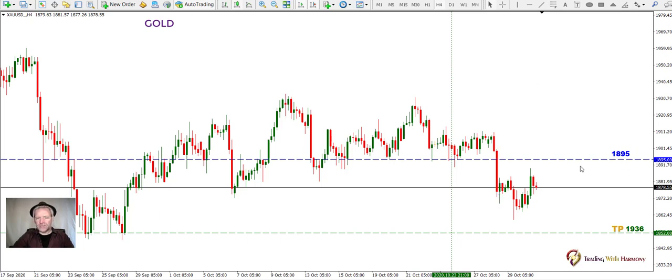So what I'm looking for is a bit more of a retracement back up into this structural level being the 1895. Once price holds in this level here, I'm looking for a move back down south to our new TP level being the 1852 in gold.